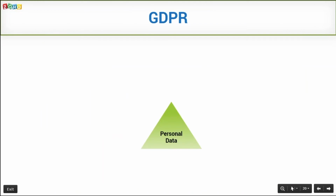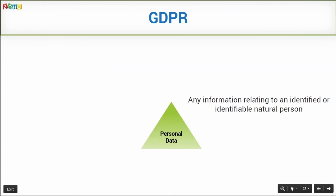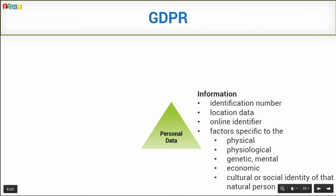Now that we've understood the rules and the territorial scope, what exactly constitutes GDPR? GDPR revolves around one thing and one thing only, and that is the personal data of individuals. Personal data, as defined by GDPR, is any information that relates to an identified or identifiable natural person. This includes an identification number, location data, an online identifier, or one or more factors specific to the physical, physiological, genetic, mental, economic, cultural, or social identity of that natural person.